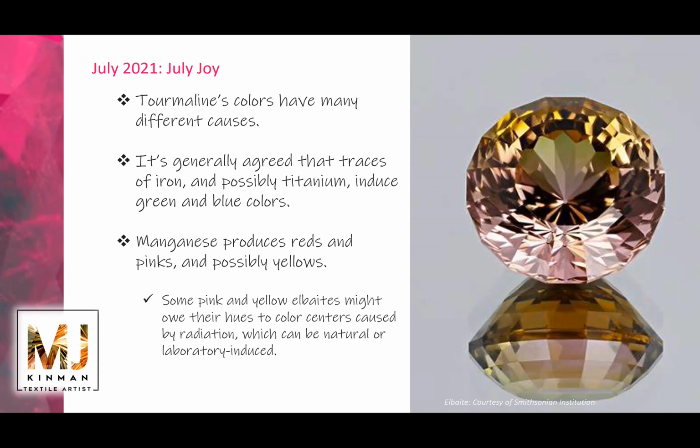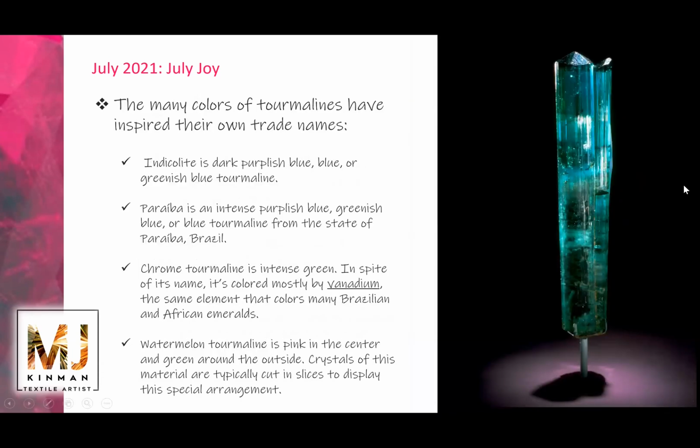Now, some pink and yellow elbaites, which are tourmaline, might owe their hues to color centers caused by radiation, which can be natural or laboratory induced. This is a beautiful pink-yellow elbaite. I have a hard time saying that. It's named after Elba Island, on which Napoleon was exiled for a long time. So this is an elbaite, a form of tourmaline. It's pinkish yellow.